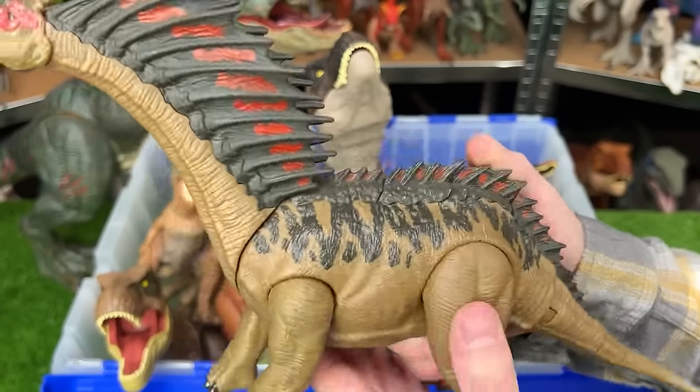Next, I've got this huge Jurassic World T-Rex with this ginormous head. This figure has the black top and brown sides, just like the super colossal T-Rex from Jurassic World Dominion. And this T-Rex can be controlled by moving the tail around.